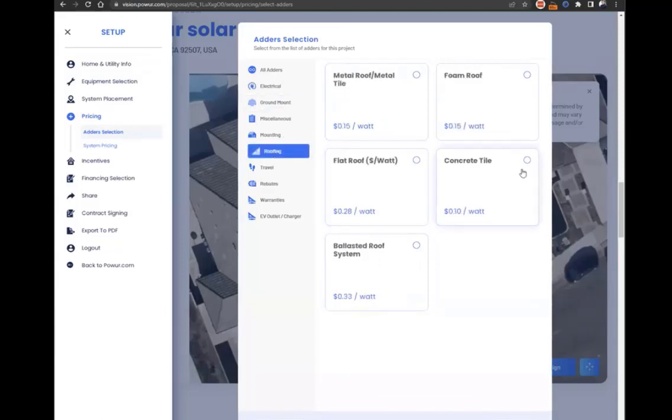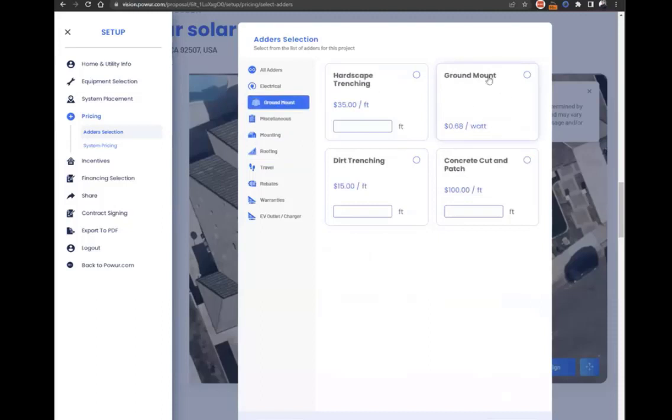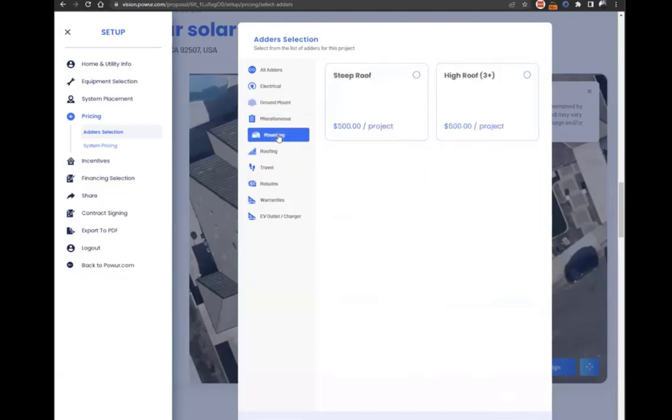I know from a roofing perspective, we need the concrete tile adder. I can go ahead and hit save, right? These are the different options throughout. And by the way, ground mount, there's the ground mount adder right there. Okay, do not miss that one. Right next to dirt trenching. You shouldn't miss it, but we all make mistakes.